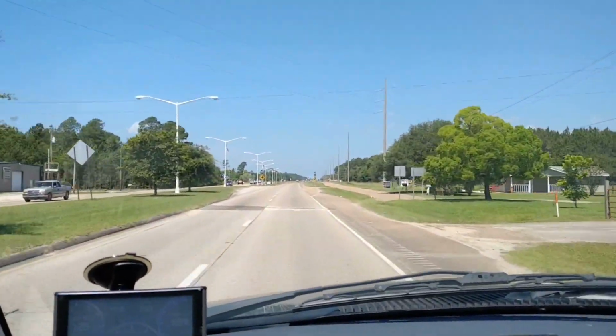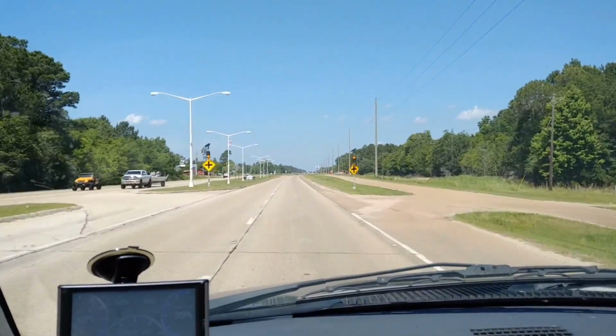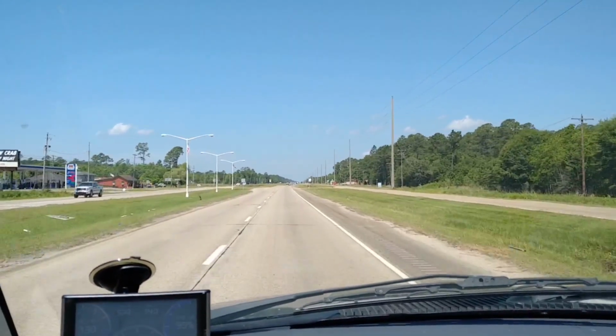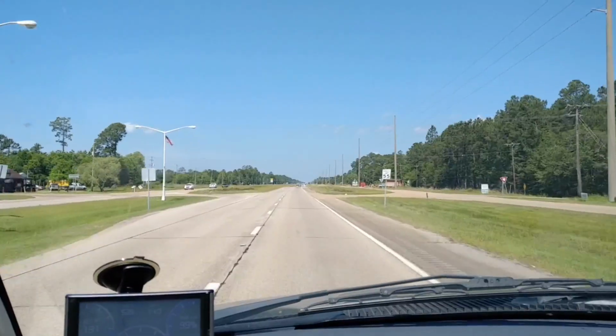Hey y'all, I'm on my way to go pick up the trailer, and this video is going to be about towing the trailer, what kind of MPGs we get, stuff like that. See how the truck does. It's going to be the first time with me towing the trailer with this truck.